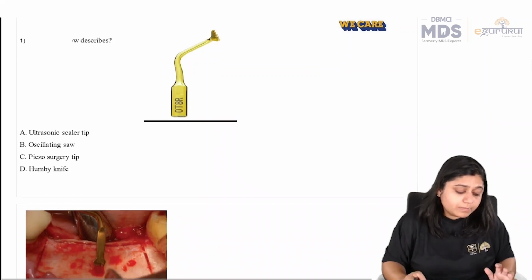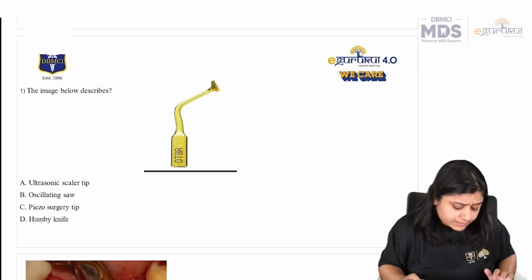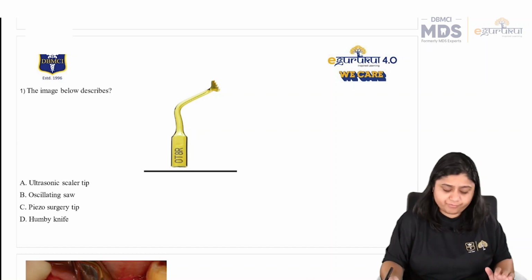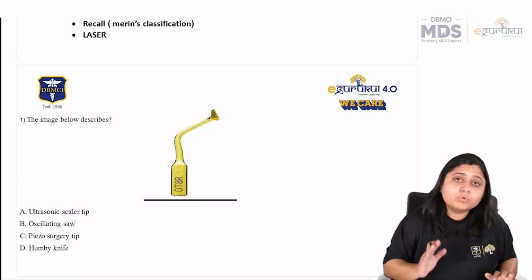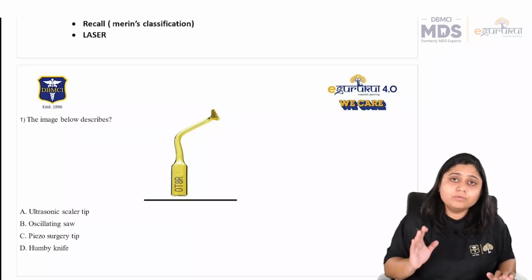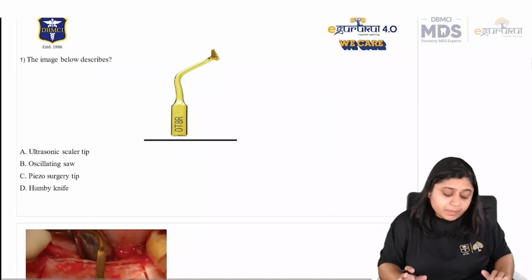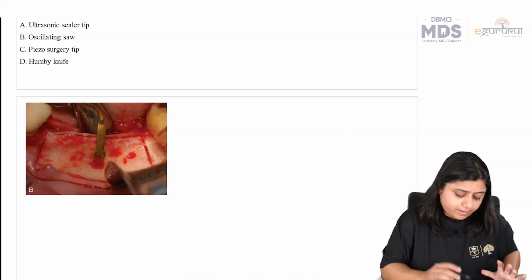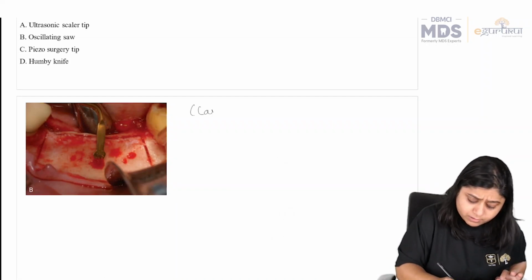So the image below describes what? The options are an ultrasonic scaler tip, an oscillating saw, a piezo surgery tip, or a Hu-Friedy knife. Guys, this is a piezoelectric tip, a piezo surgical electric tip. So we will be discussing the piezo surgical electric tip here. This image is from Carranza.